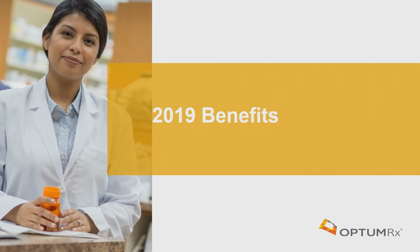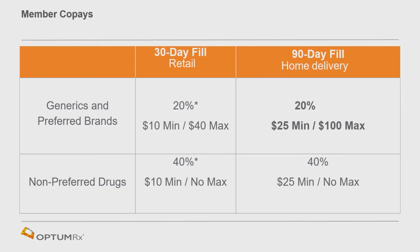Let's turn our attention to your 2019 out-of-pocket costs. Your 2019 copay. For generics and preferred name brand, the member cost share is 20%. This coinsurance includes a $10 minimum and a $40 maximum per 30-day supply. The 90-day coinsurance includes a $25 minimum and $100 maximum. A 90-day fill of a generic or preferred brand name drug is your best value.